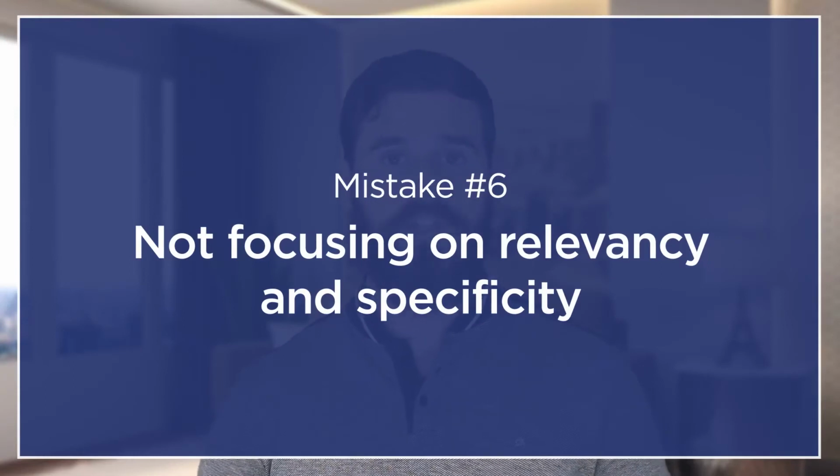Mistake number 6 is not focusing on relevancy and specificity. For some reason, most sellers take the approach of more is more on Amazon. But as the old adage says, less is more. It's definitely true when it comes to selling on Amazon. Why? It's all because of the way Amazon's A9 search engine is built. It's designed to bring up what people are most likely to buy. It makes sense when you think about it.